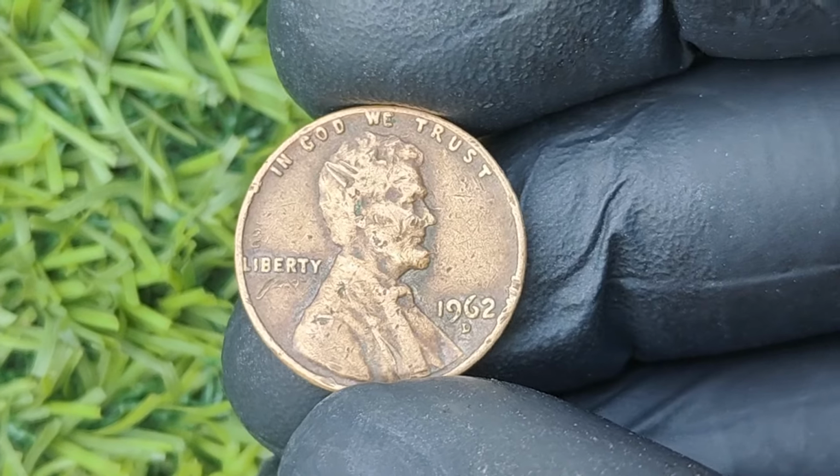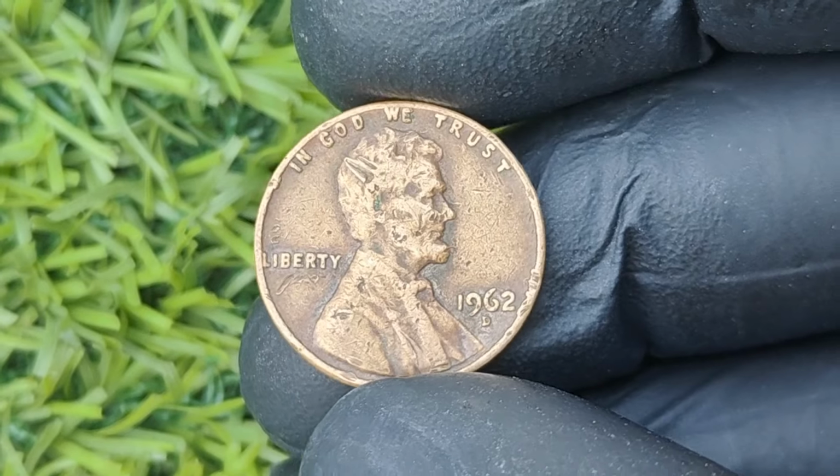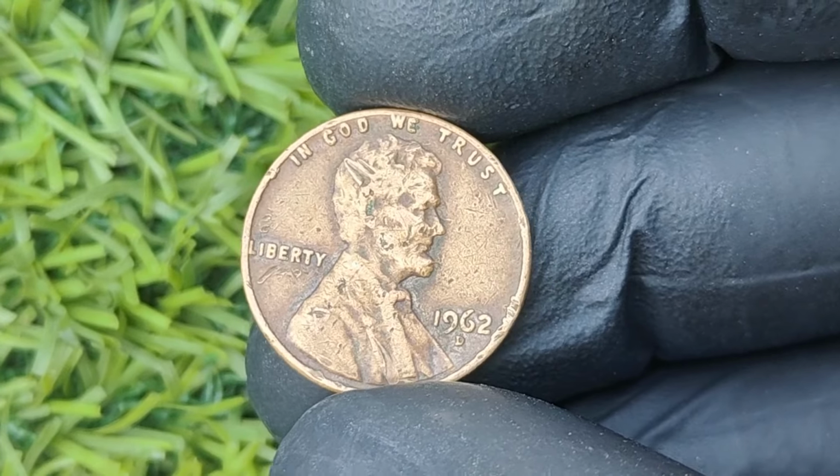Imagine handing your kids a check for $1 million. Not from your job, not from the lottery, from a penny. One that was hiding in plain sight.